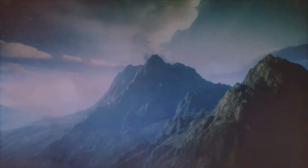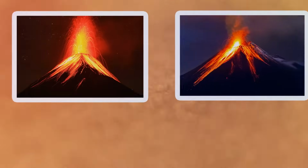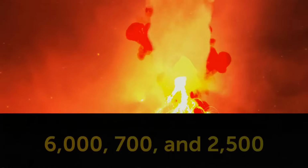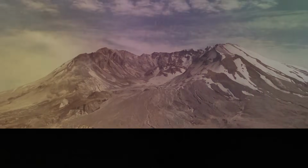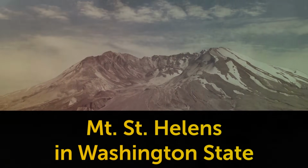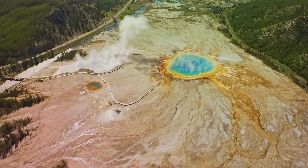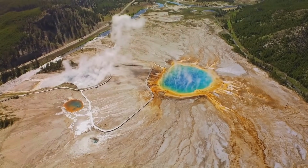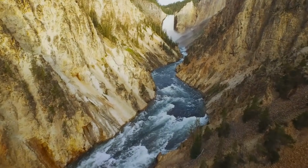There have been at least 3 other supereruptions in the history of the Yellowstone volcano. They happened 2.1 million, 1.3 million, and 64,000 years ago. They were 6,000, 700, and 2,500 times more powerful than the devastating eruption of Mount St. Helens in Washington state in 1980. The most recent supereruption was dubbed the Lava Creek eruption. It formed the Yellowstone caldera after spewing out 240 cubic miles of rock, dust, and volcanic ash.